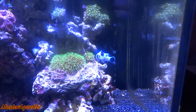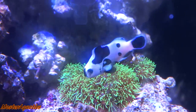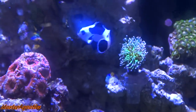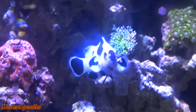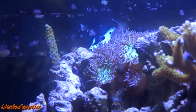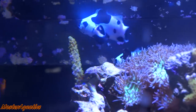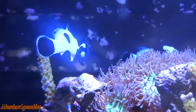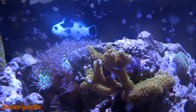Alright guys, so for whatever reason, because of this blue light right here, these guys look blue when they're actually black and white. And these are the new clownfish that are black and white. These guys are really cool, but they're really expensive. Again, I don't know why my camera is making these guys look blue when they're supposed to be black and white, but it is what it is.